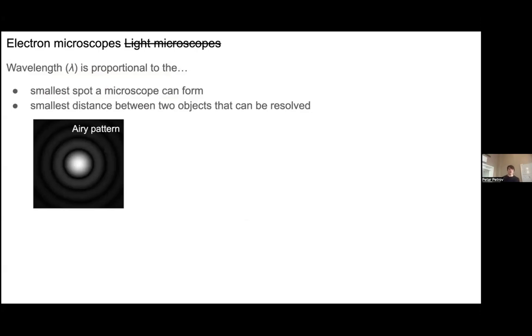An important property of the microscope then is the wavelength. The wavelength of the light or the electrons determines the smallest spot that you can form. Even if I have a point object that's infinitesimally small, it will make, in a microscope, an Airy pattern. This is this disc shape that has concentric rings around a central spot. And the dimensions of that pattern are going to be about the size of the wavelength. That is the best case scenario, really.